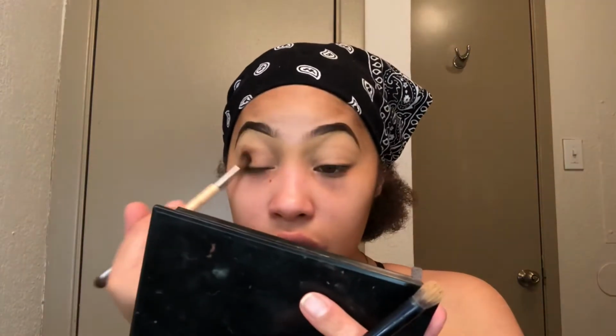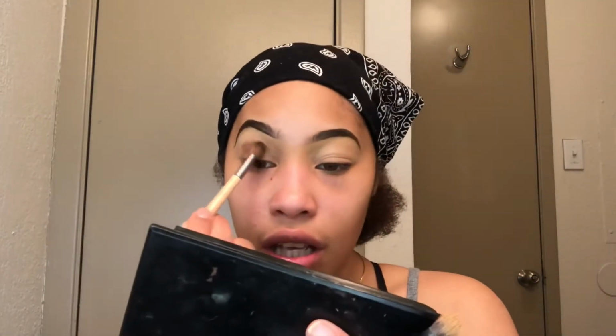like this, just applying it. This that I put on my eyes is already creasing up. So that sucks. But I'm gonna clean it up. So yeah, I'm going with this color first over my whole eyelid. But now I'm not taking it everywhere, I'm just keeping it like right here.